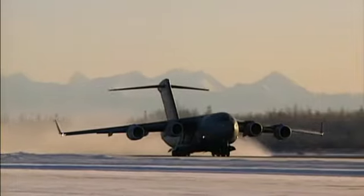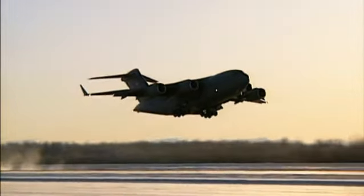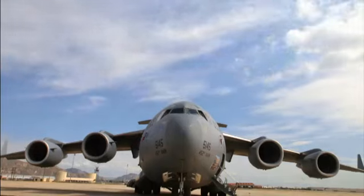One of the other legacies is that we're also selling this airplane to foreign nations. So about 45 to 49 of these airplanes are in service with about 6 other nations. What that says is that they have high confidence in the reliability of the airplane and the reliability of the Americans to undergo overhauls and things like that.